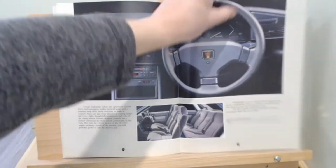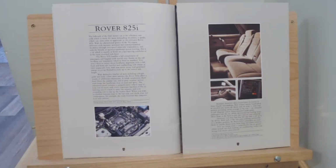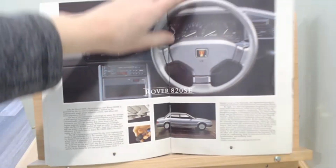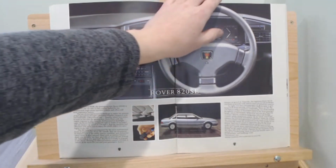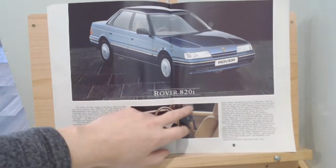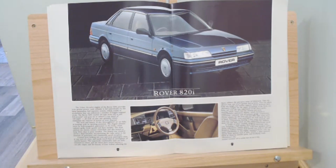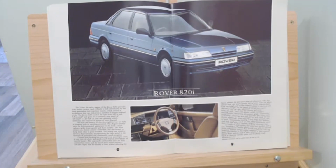So what do we find? We've leapt straight to the Rover 825s now, so we've moved up to that larger engine, the higher class of 800 series. Is that the case with this newer brochure? Does that too go straight to the 825s? Let's have a look. We move up to that 820i, which we started off with in the original brochure. Different picture, but there we go.